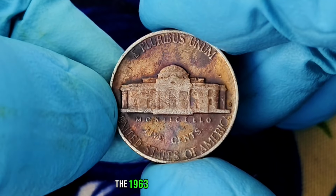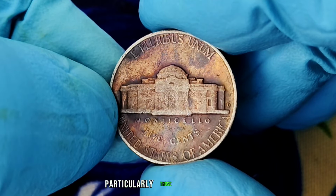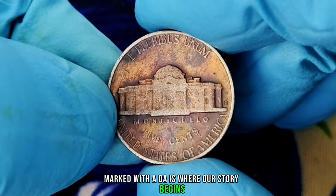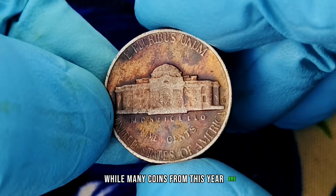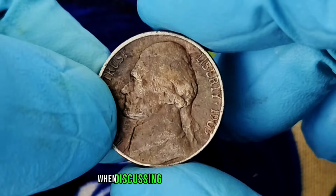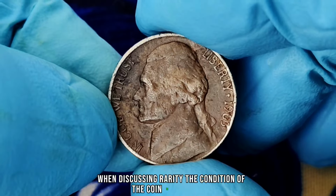The 1963 version of this nickel, particularly those minted in Denver marked with a D, is where our story begins. While many coins from this year are commonly found, certain conditions make them exceptionally rare. When discussing rarity, the condition of the coin is paramount.